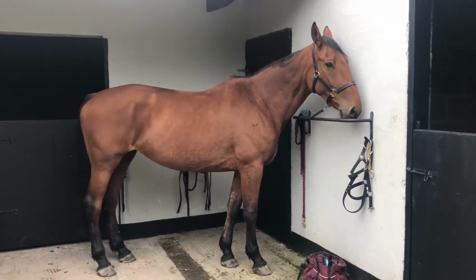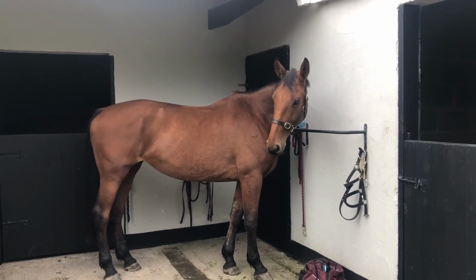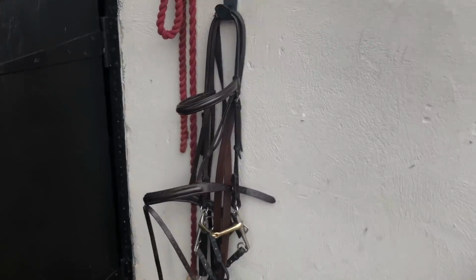Good girl. So I'm just going to put on her travelling boots and her tail bandage and then we're going to load her up soon. Good girl. So I have my saddle here ready to go in the truck and also my bridle.